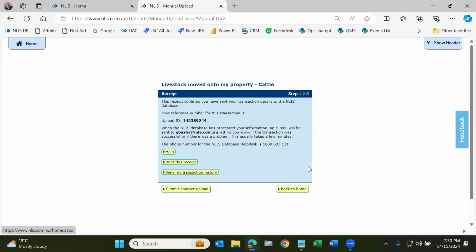Now this is the live rural production database, the ones that you'll be using. Gives us a receipt number or an upload number. And this upload ID tells us that in this file, this is what we did. So if you are buying animals from someone else and they say, look, we'll do it for you, always ask them for this upload ID. You can just write that down and that's your confirmation. You can check later and I'll show you how to check, but this is your confirmation number.